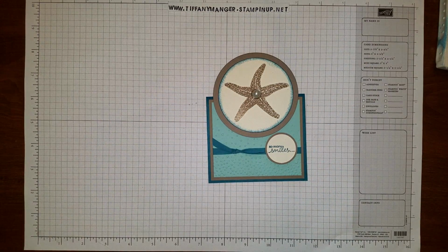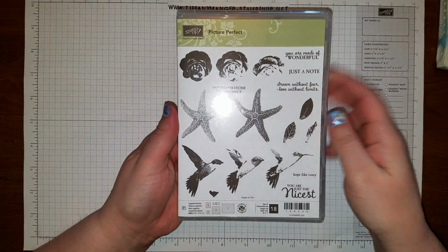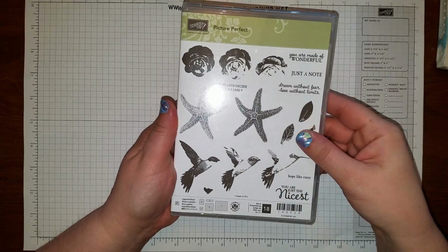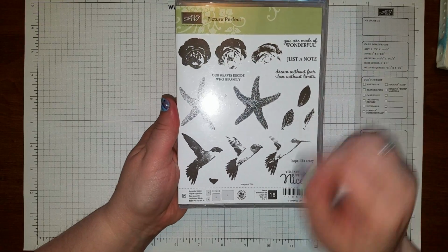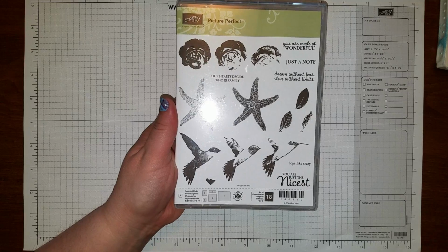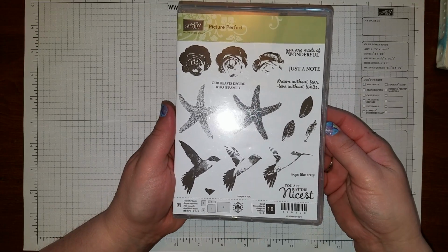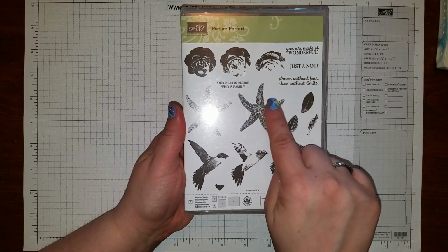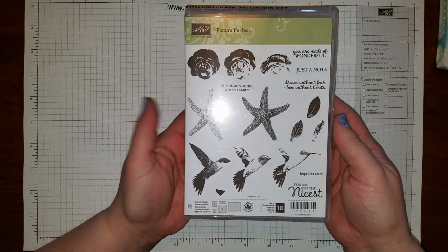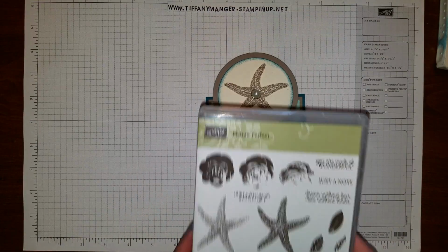There's a stamp set in the catalog called Picture Perfect, and I bought it because I love two stamping sets for one thing, which is when they're layered on top of each other, different stamps, and it brings a nice detail and everything. It also saves time from coloring. And there's a starfish in this set that I thought was really pretty, but I was having a hard time figuring out what to do with it.